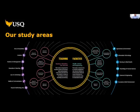Okay, so in terms of the subjects that we offer here at the University of Southern Queensland, we've got 2 faculties. You can see here we have the Business, Education, Law and Arts faculty, where there's arts, aviation, business and management, education, law, media, and visual and performing arts.